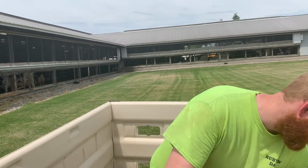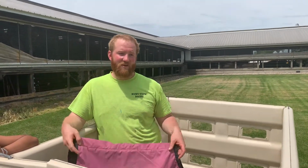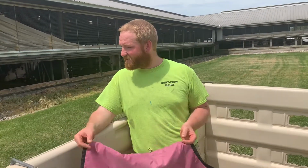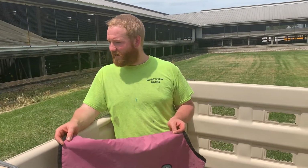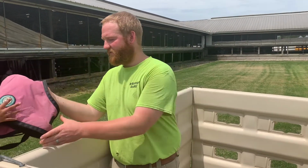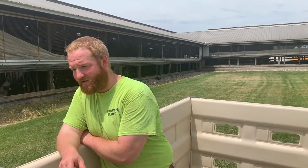So, one more thing here we use to take care of calves. Can anybody tell me what this is? Blanket, coat, we call them calf jackets. Yep. So anybody know when we would use this? It's just like a jacket, just like when you guys wear a jacket in winter or in fall, right? Helps keep them warm. I'll pass that around, look at it, you can feel the inside. Some of you guys probably got coats or snow pants at home that kind of feel like that, right?